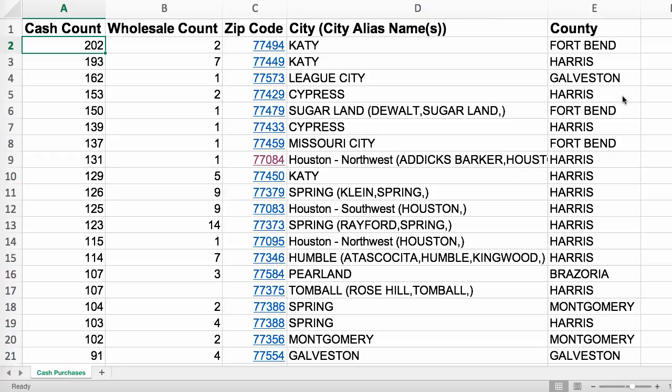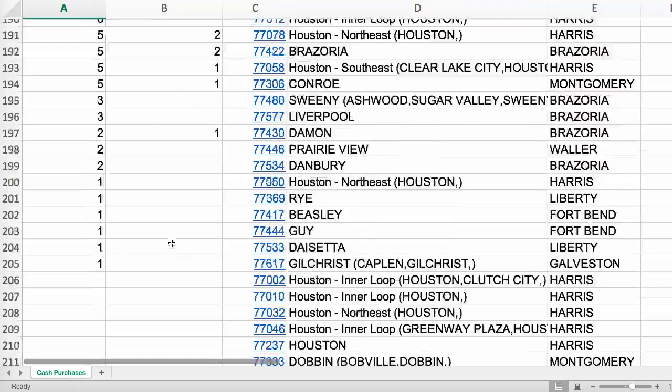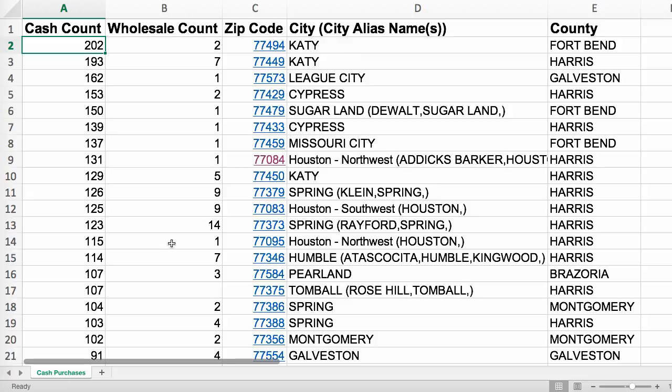Now, here's the disclaimer. This list actually has a lot more than the top 20 zip codes, actually over 200 zip codes in this list, but I'm only going to share with you the top 20 zip codes on this list because I want to make this very simple and very actionable for you, so that way you can go out and start driving these neighborhoods, studying them, immediately after you watch this video.